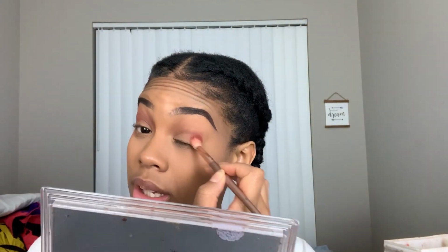Let's hope this brush is dirty. It's really dirty. I feel like the quality on this camera is too good for the amount of money that's in my bank account.